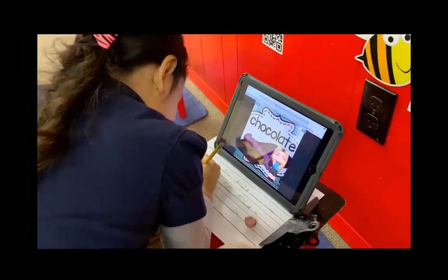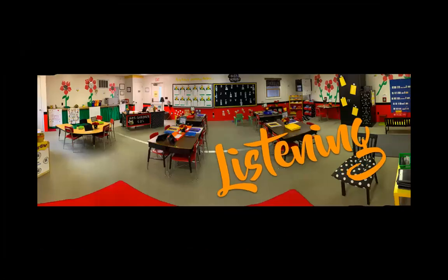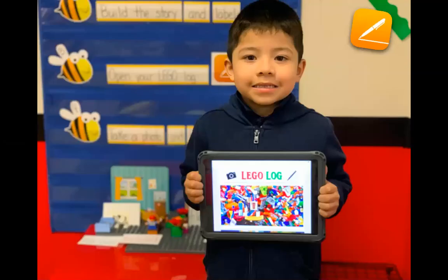In the Listening Center, students use Legos as a purposeful manipulative to practice our literacy skills in a Lego log. Let's face it, what 5-year-old is not super excited to build and learn with Legos? Students start by using a camera to scan a QR code and listen to a recording of me telling a story about the Legos or describing a scene to build.